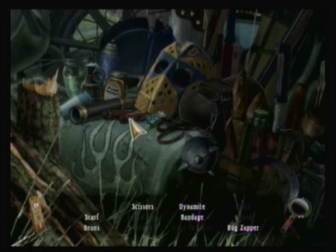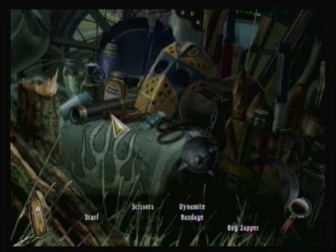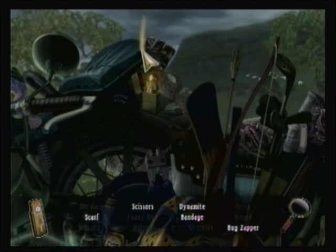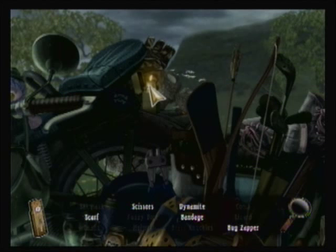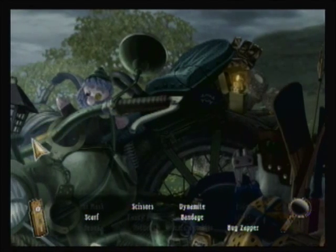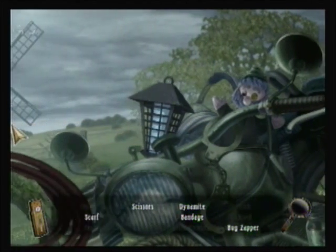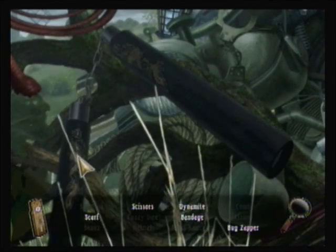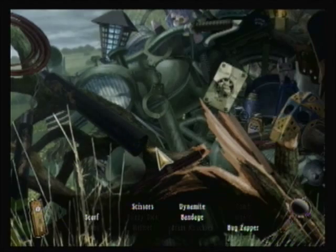Not too bad. I guess those are shotgun shells. I clicked on them. Didn't let me take them. Double check. So dynamite, bandage, scarf. And nunchucks.